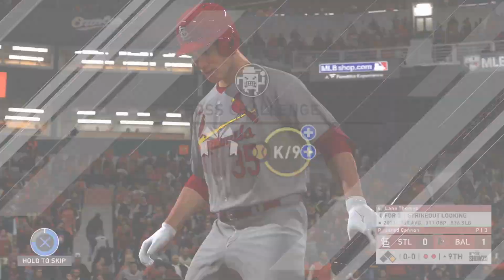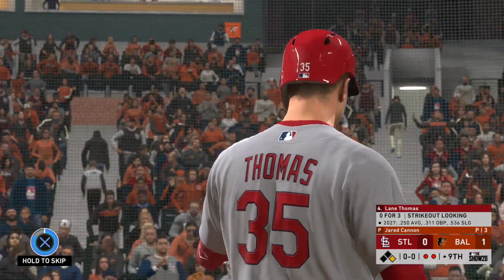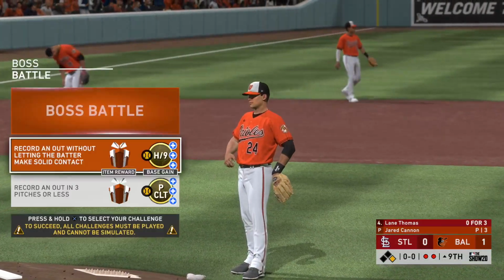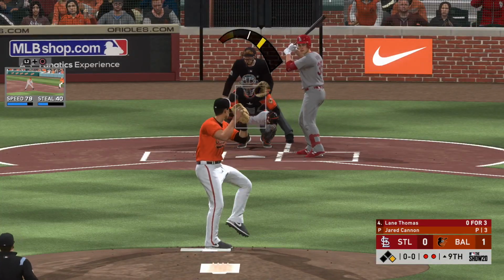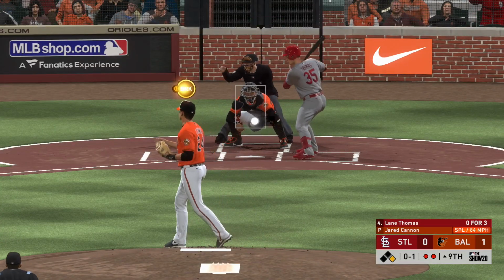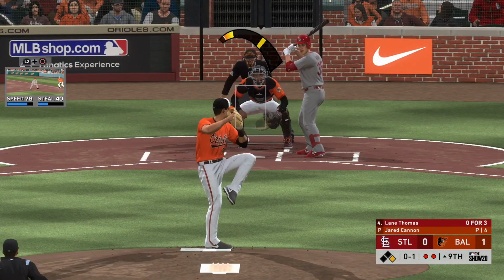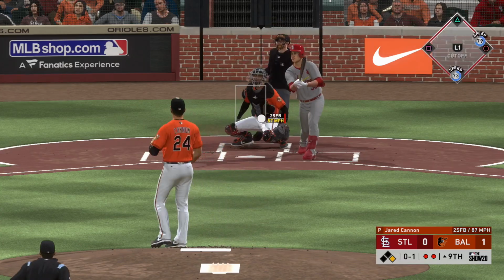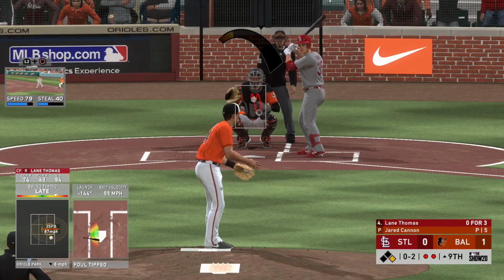Striding forward now is the DH, Lane Thomas. Chance to cash in here, and don't be surprised if he does. Certainly known as one of the best clutch hitters in the sport today. Here comes the first pitch. That one's down around the knees, taken for a strike. And here's a foul ball just off to the right as they get ahead of him here, 0-2.